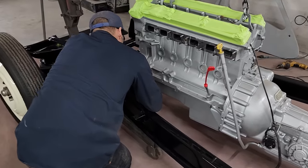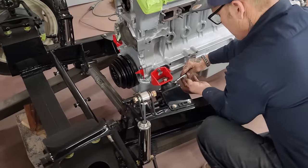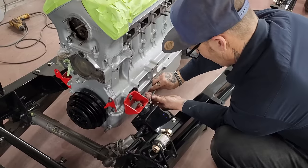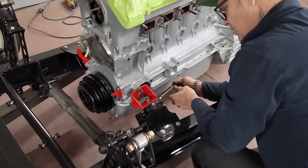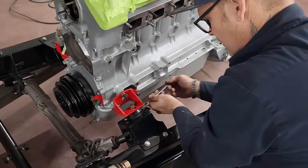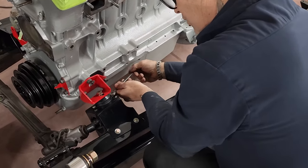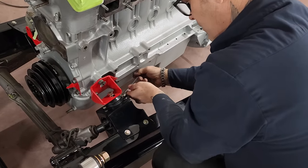Now, this side over here is going to take some manipulation. Tighten this from the top side, maybe. Good, it is tightened. It's working out nice. That nut is up against the motor mount underneath.